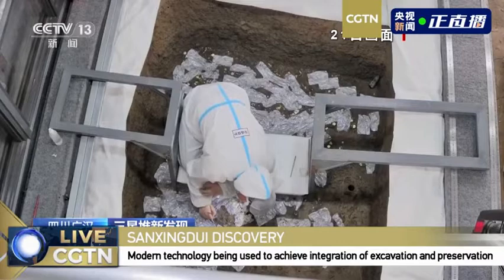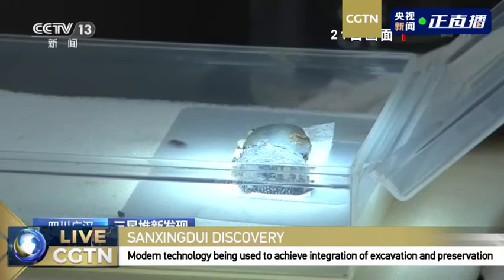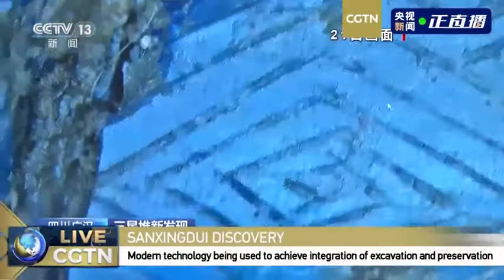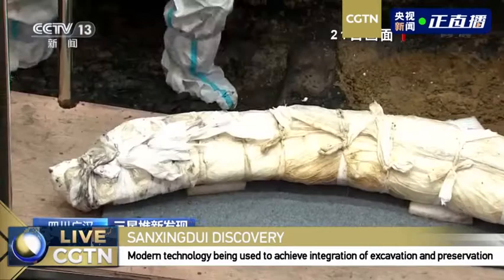The archaeologists are using a microscope to analyze this small tooth sculpture, and they found a lot of very delicate patterns on its surface. They also extracted some debris of elephant tusk, and they are going to see whether those pieces can match together into one giant piece. Also yesterday from pit number 4, we unearthed an elephant tusk with a length of 1.3 meters.